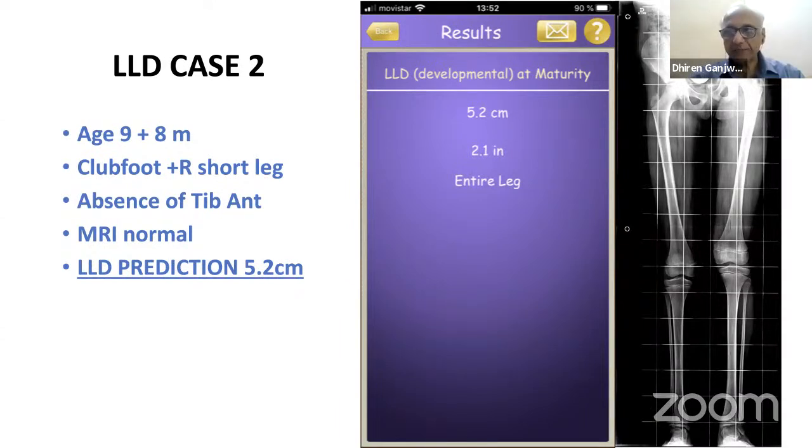Okay, so let's start with Peter first. What will you do in this case? The predicted limb length discrepancy is 5.2 centimeters. So I don't think that there is any controversy about doing a surgery. The major question is about which implant.